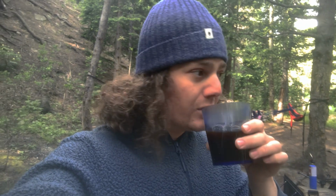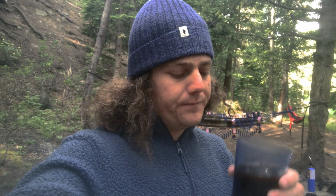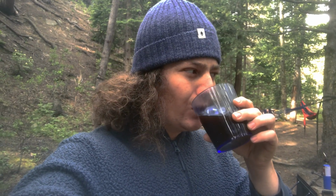Cheers, y'all. Coffee in a plastic cup. I forgot mugs. Oh well. It's good stuff. River water. Fresh ground coffee. Can't get much better than that.